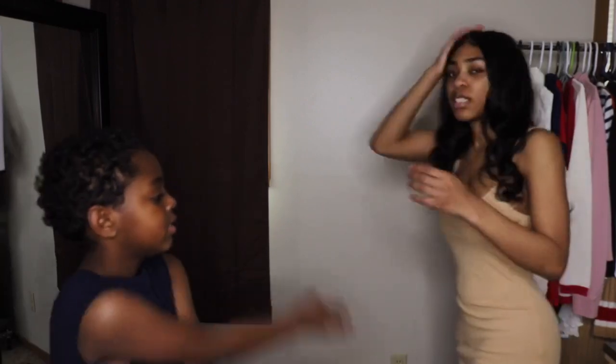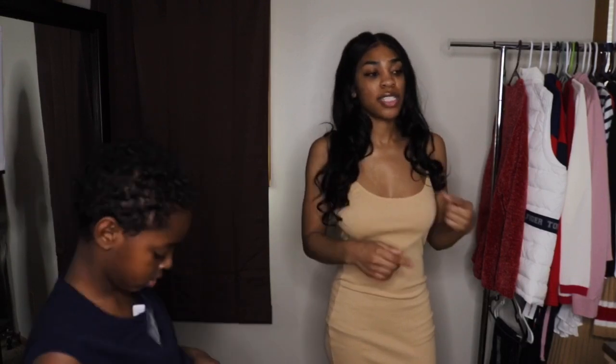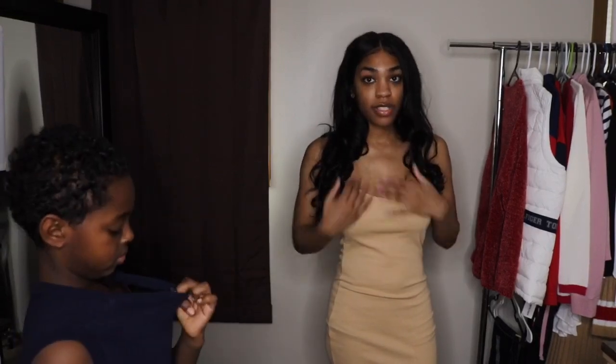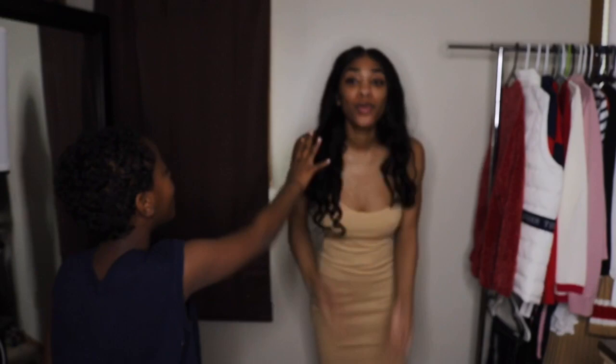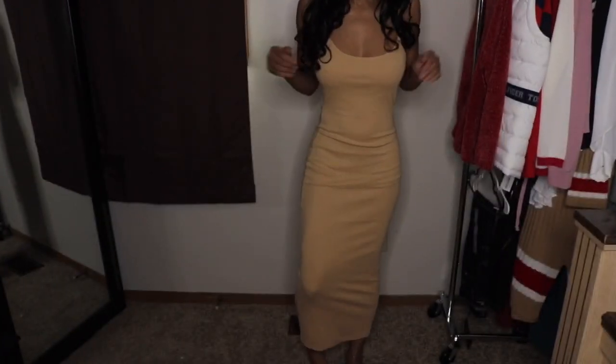Okay. So, this is basically like the nude one. No, not the nude one. This is the nude one. This is basically like the blue one and the khaki one. Khaki. And it's ribbed, so I love that. Midi dress. See, I can't. I don't have no room. So this is this dress, and I'm gonna do a 360 for you guys. And this is really cute. Oh my god, I'm gonna get so much wear out of this.